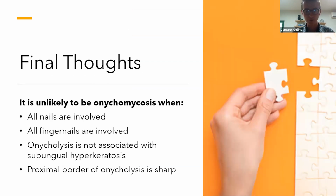So final thoughts on mimickers or differential diagnosis before we move on. We must consider mimickers as unlikely to be onychomycosis when all toenails are involved, or all fingernails are involved, onycholysis is not associated with subungual hyperkeratosis, or the proximal border of the onycholytic area is sharp. So if we start ticking any of these 4 points, we really need to start thinking about what differential diagnosis or mimickers might be presenting in front of us on our chairs.